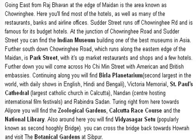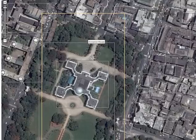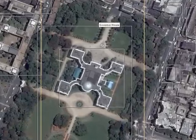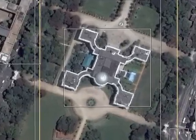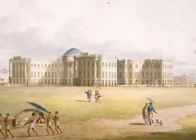I'd read tourist information about Calcutta, and there were lots of things to see, not least the Indian Museum, St. Paul's Cathedral, the National Library, and of course the Victoria Memorial. I wanted to see Government House, an early 19th century castle, the seat of the Viceroys of India, and later taken over by the Governor of Bengal. This satellite photograph shows the layout of Government House. An early 19th century postcard of Government House.